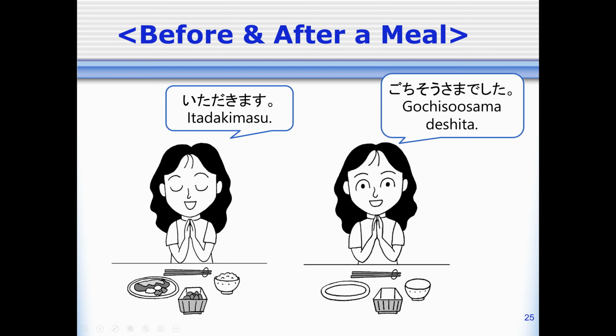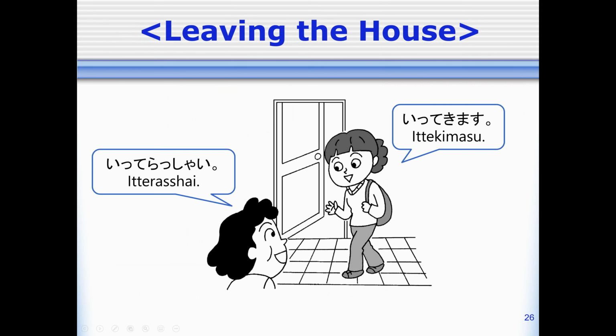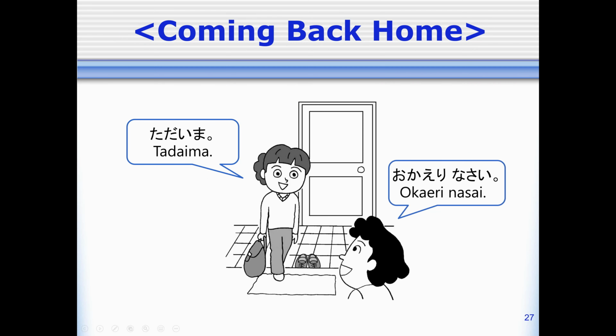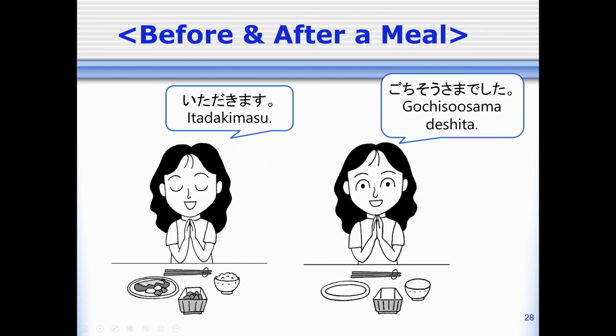ごちそうさまでした. It's a little long, right? So, でした. さまでした. ごちそうさまでした. So again, let's review this second set of phrases. 行ってきます. 行ってらっしゃい. ただいま. お帰りなさい. いただきます. ごちそうさまでした.